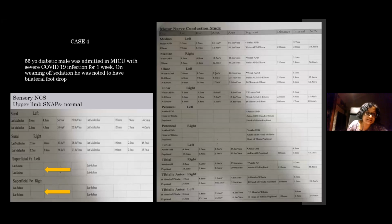And what is the distribution? It is a symmetrical distribution and it is bilateral. So bilateral, symmetrical, postganglionic. Superficial peroneal means there is some L5 fibers, not much S1, but some L4, L5 fibers kind of thing. So we know we're looking at something postganglionic.